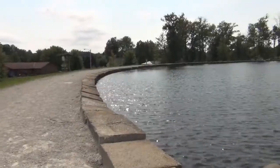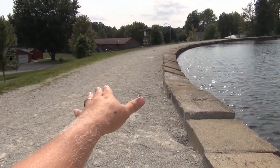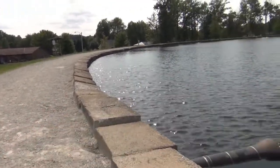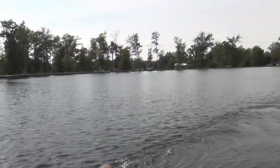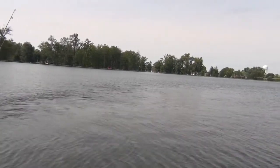Hopefully the wind doesn't ruin this, but today I am fishing at Liberty Reservoir here in Batesville, Indiana. I wanted to get Liberty into my videos so many times, but I just haven't done it. Well, at least the fishing part. It's absolutely beautiful. This is what it's like on the outer side, and you have this right around through here. This is actually a picture perfect place to fish.